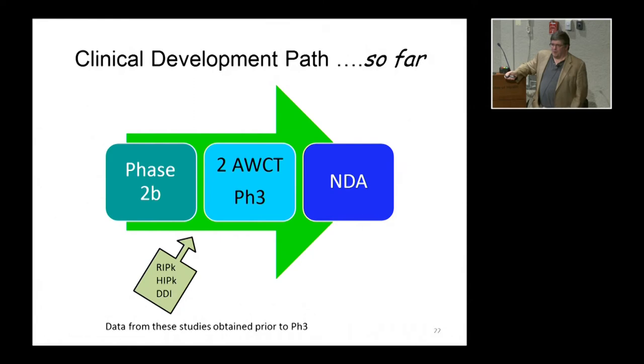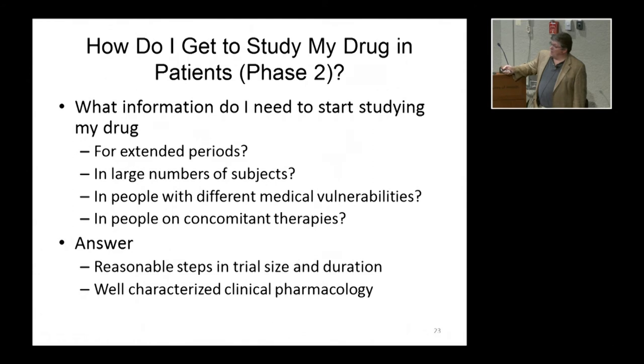So now we have this part of our map built, right? NDA from phase three, and we've done our phase 2B studies and these sort of late phase clin-pharm studies. So the question is now, how do I get to my phase two? What happens at phase two that I need to prepare for? Well, phase two has extended exposure of drug, can have many subjects into the hundreds. They're actually patients, right, in phase two. So they'll have different diseases and concomitant medications. And so to do all this, you need to really understand your drug.